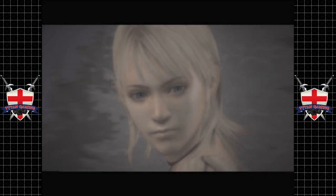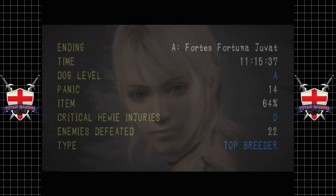And then you had the crawling old version of Lorenzo, which was just a joke. So we got ending A, which is the best. Our time kind of sucked. We only got 64% of the items, really? Oh, I guess because we weren't getting Huey to sniff around that much. So Huey got zero critical injuries, which is good. We defeated 22 enemies, and we got Top Breeder.